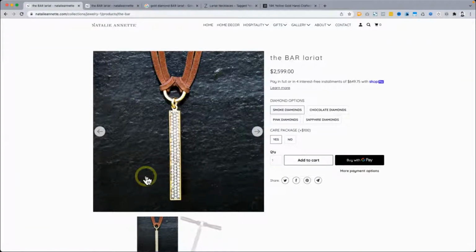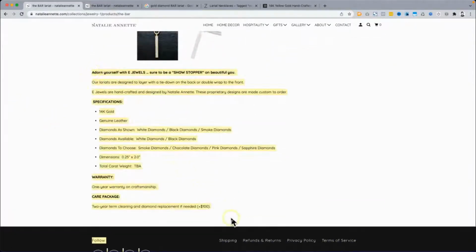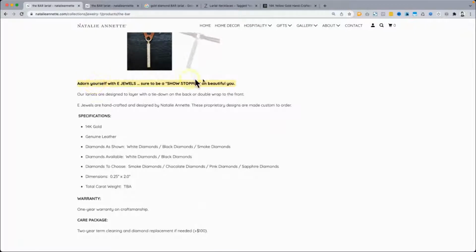Sweet. So we're going to write some product descriptions for these jewelry products, and we'll talk through that process today on this demo. Yeah, fabulous, because we've literally just got the descriptions from the jeweler. That's a lot of what people tend to have, just a basic description and nothing that's really enticing, and that shows customers what they're going to feel like wearing this gorgeous piece of jewelry, right? Yeah, let's talk about that. So this is what she has written up here. There's some copy like, adorn yourself with these jewels, sure to be a showstopper on beautiful you. So it needs a lot of work here.